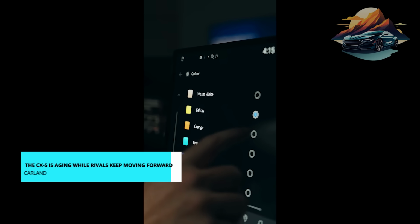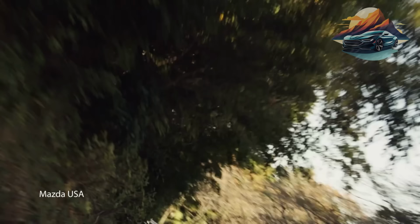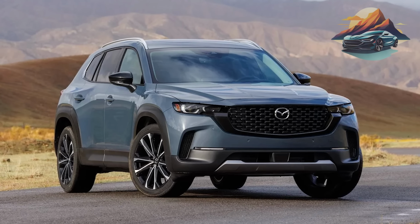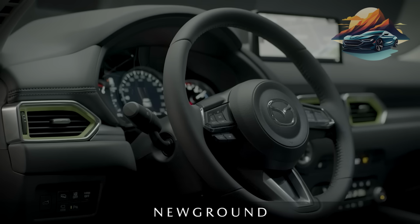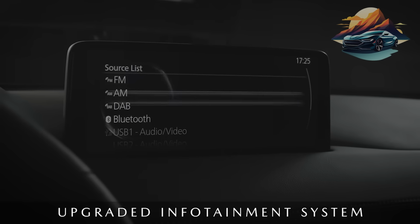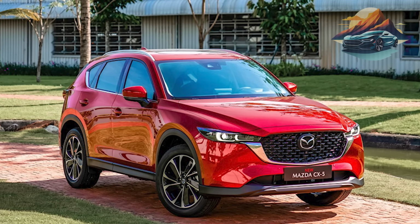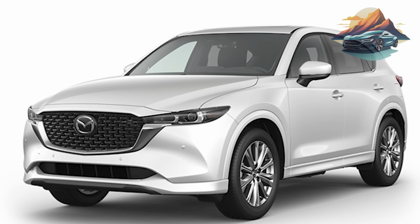The CX-5 is aging, while rivals keep moving forward. When I look at the 2026 CX-5, the first thing that jumps out is how old the basic package is. This second-gen CX-5 showed up globally around 2016 and hit a lot of markets in 2017. Then Mazda did a big refresh around 2021 to 2022 instead of a full redesign. By the time you are shopping for it in 2026, you are dealing with a core body, platform, and packaging that are roughly a decade old. The sheet metal still looks clean, and the drive feel is solid. But the bones are not new anymore.